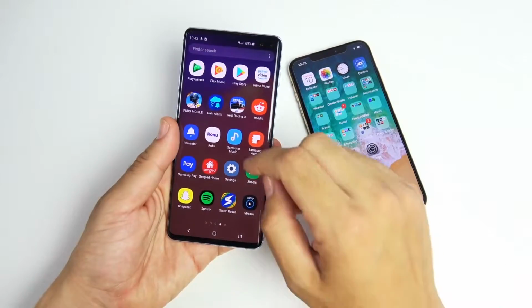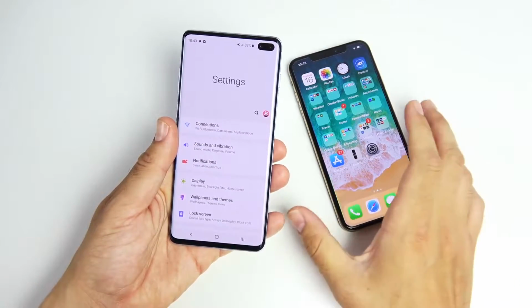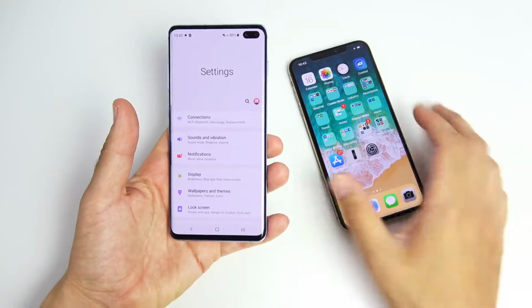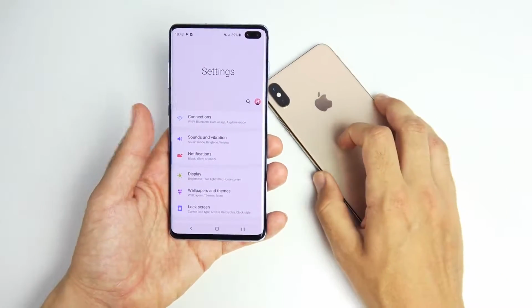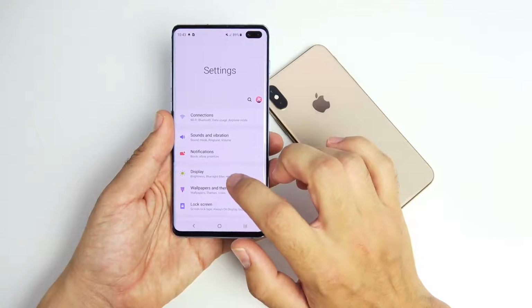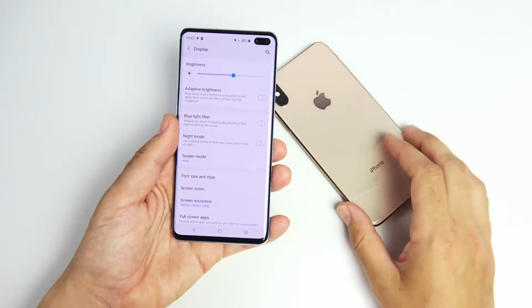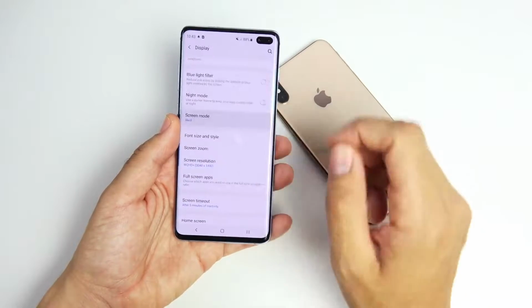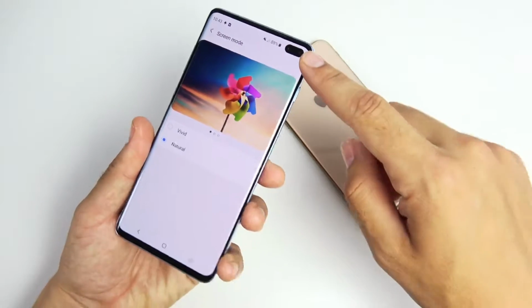So Galaxy S10 Plus or iPhone XS Max when it comes to display. Now for me, the Galaxy S10 Plus has won out, and for a couple of reasons. Number one, it's no longer an oversaturated display like many people didn't like when it comes to the older Samsung devices. Next up, the pixel density was just higher than that of the XS Max, and I found that the Galaxy S10 Plus's display was also less obtrusive with the hole punch.